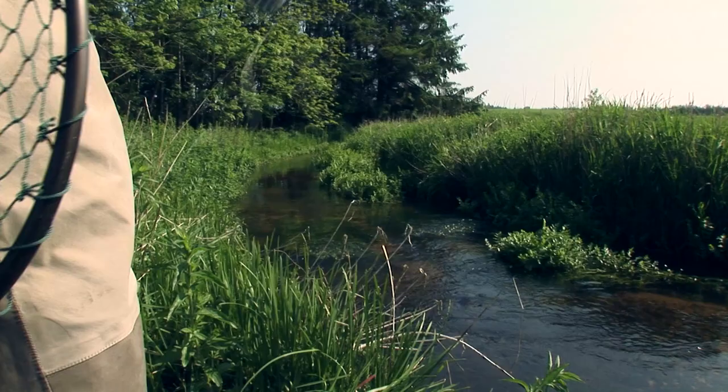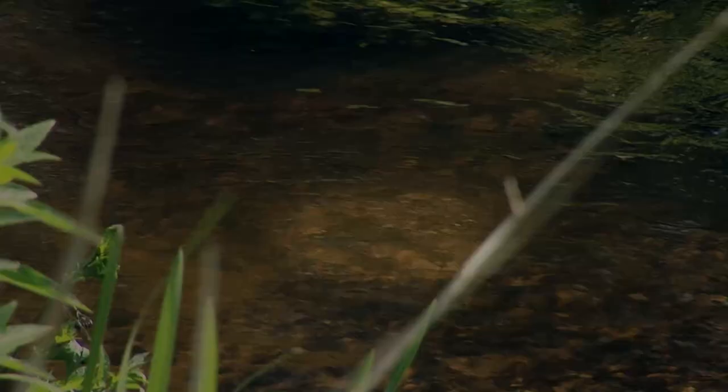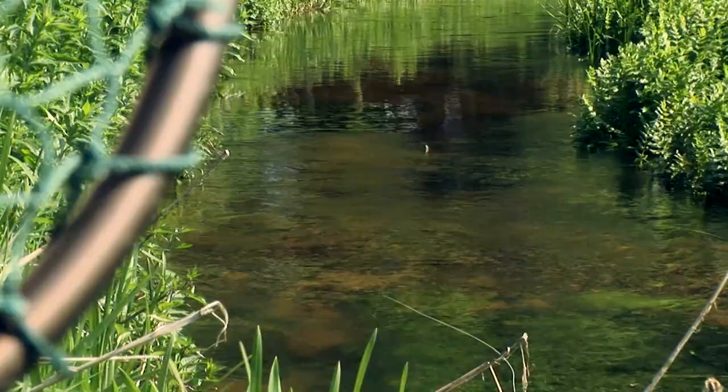But a trout has to react quickly when an insect floats past, especially so in low water and swift currents. Here, an example where the trout has no time to be suspicious about the leader.